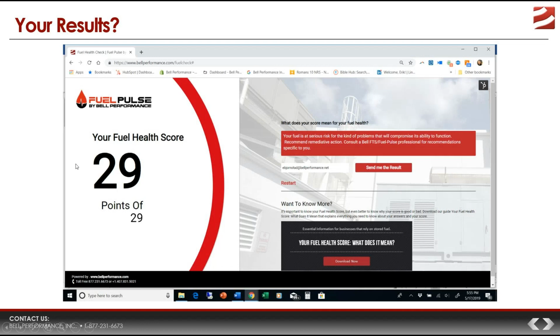On the left-hand side here, that's your total score, your fuel health score. In this case, with all the answers that I put in, the fuel health score for me was 29, and it's on a scale of 0 to 29, so I got the highest possible. Now, the thing to remember for the purposes of this tool is that higher is bad and lower is better. So hopefully I actually don't have fuel that's as bad as all the answers I put in, because if I did, I would be in real trouble.